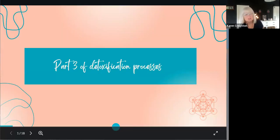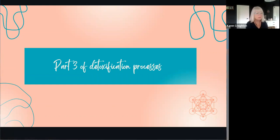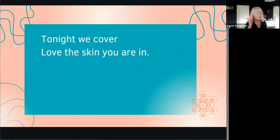Okay, part 3 of detoxification processes. Hopefully, you've taken on board digestion and bowels and liver and all of that. Today, we're going to go into skin. Now, skin is, believe it or not, a very, very important component of our health. Tonight we'll cover love the skin you're in. Now, the skin has a lot to do with detoxification, as you will see.